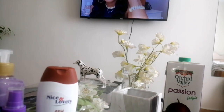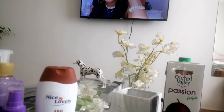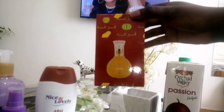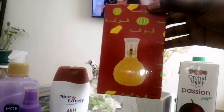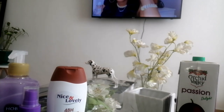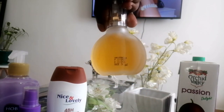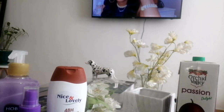And then another thing I got is a cologne. This is how it looks. Oh, excuse me. I love this cologne. It's from Chalimet. And kwanza, like a bottle inside, it looks so beautiful. Yeah, this is how it looks. So pretty. And it smells like mangoes. Walai, it looks so beautiful.